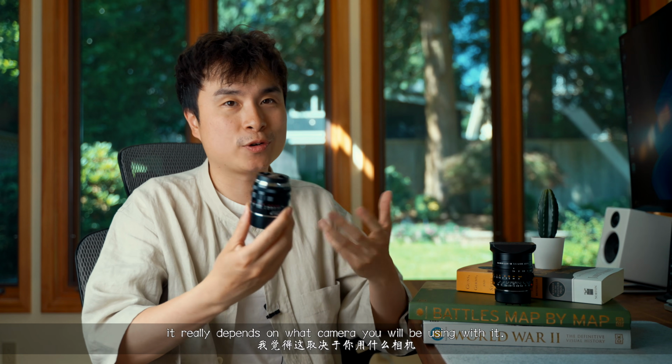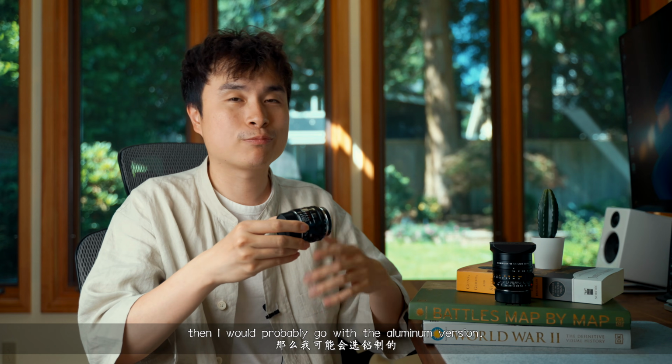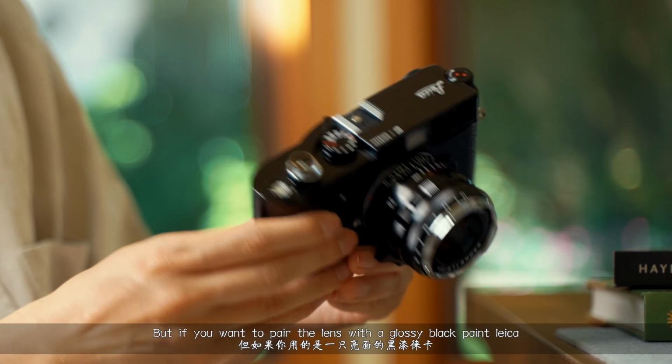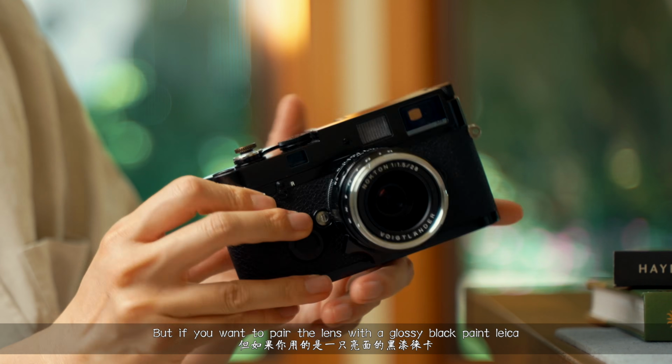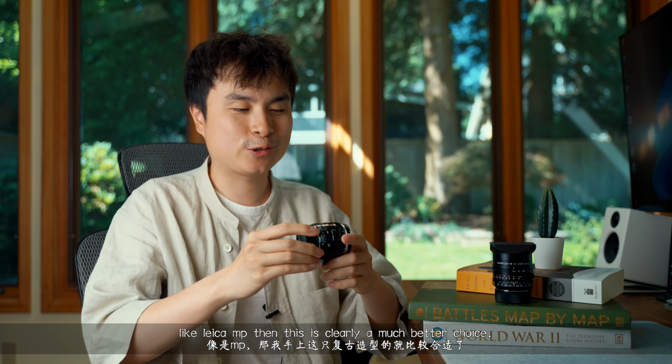Well, if you ask me, it really depends on what camera you'll be using with it. If you're using a regular black Leica, then I would probably go with the aluminum version. But if you want to pair the lens with a glossy black paint like on the Leica MP, then this is clearly a much better choice.